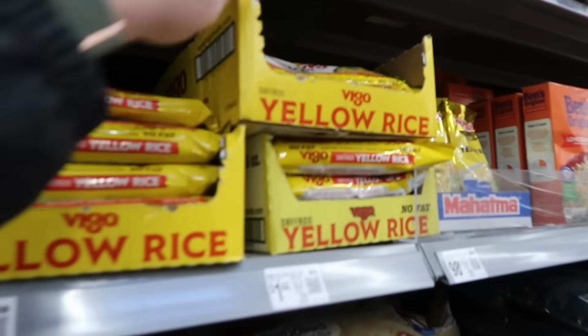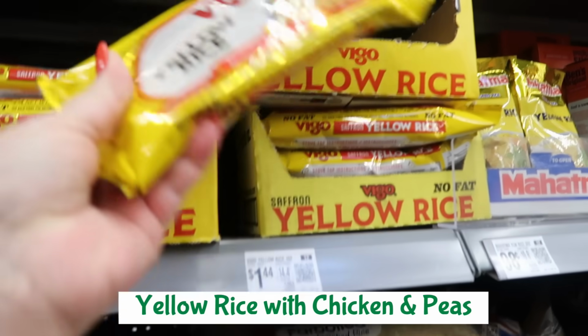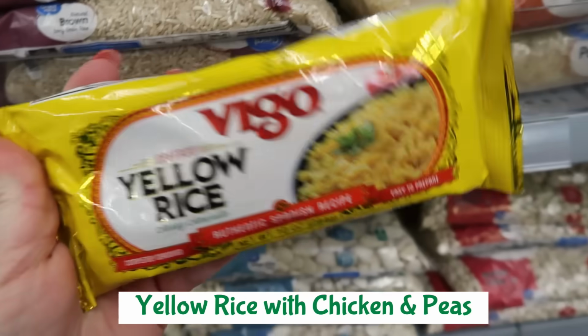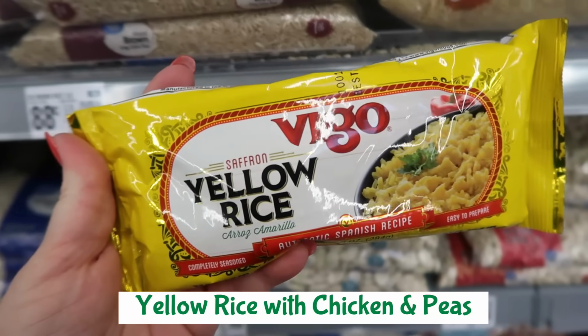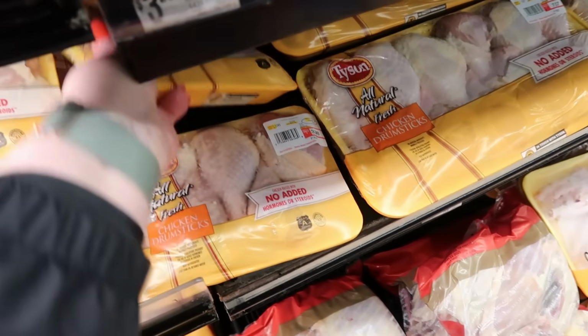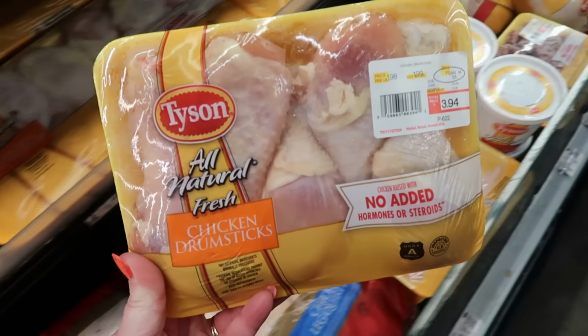All right, so if you never tried this Vigo yellow rice, it's a good deal because it's $1.44 for this 10-ounce package, and it's already seasoned. So we're gonna do chicken drumsticks and rice with this. I'm gonna grab a pack of chicken drumsticks for under $4, which is a fantastic deal.